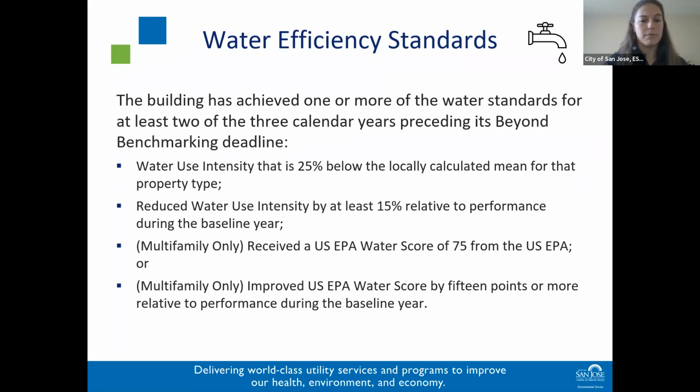verified by a licensed professional and submit a single performance verification report for both utilities. If your building only meets one standard, you may complete the performance pathway for the met standard, and you must complete the improvement pathway for the unmet standard.